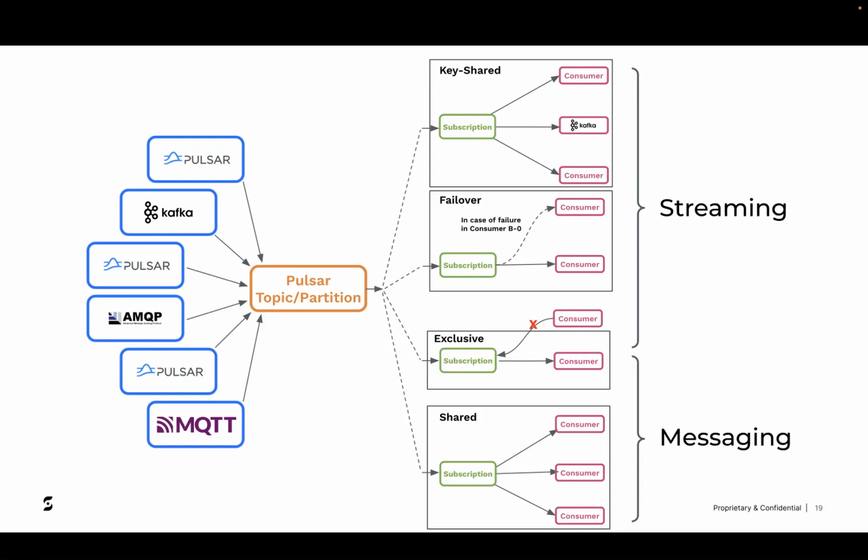We don't do ordering for that use case, but that's the case where I want to spin up, say, 100,000 small apps that consume the data as fast as possible and run some idempotent work on them. That's typical messaging use cases. And again, I could do both types of apps at the same time, on the same data, and not have any issues. They each get their own subscription.